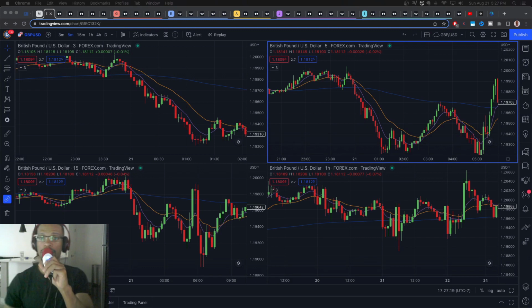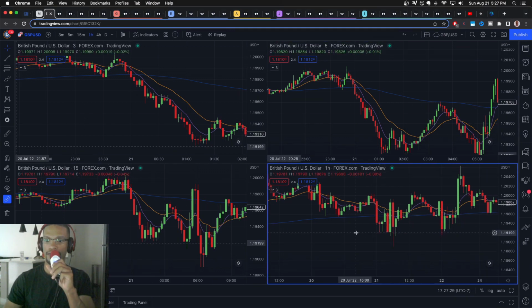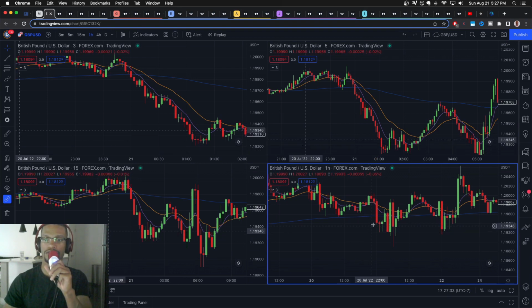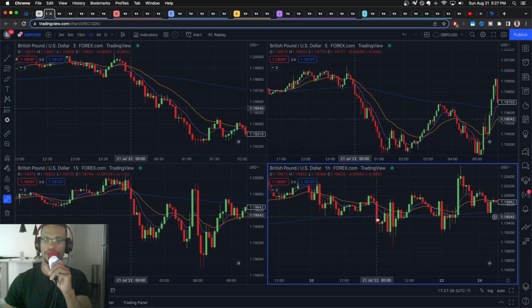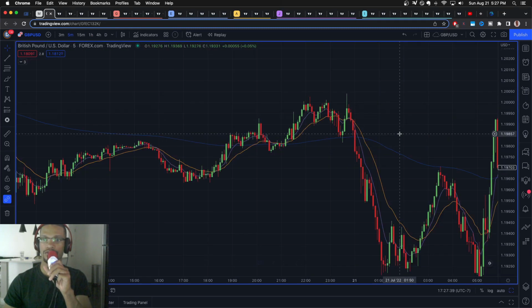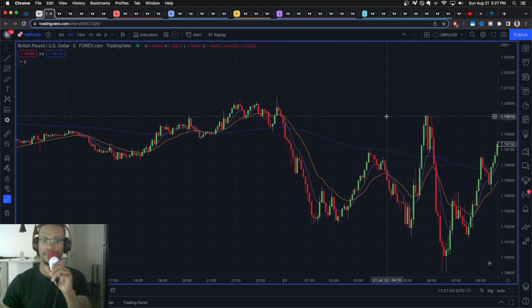One of the next big moves I took was also on the GBP USD, and this was a couple days later on the 21st, July 21st. And I always look at the hourly chart first, try to gauge some type of direction. At that point, this big bar hadn't even happened yet. So I actually took this trade strictly from the 5-minute chart.